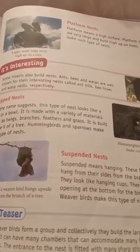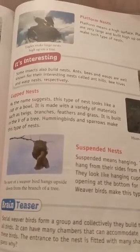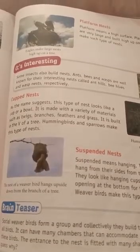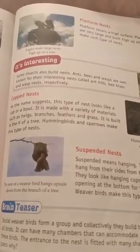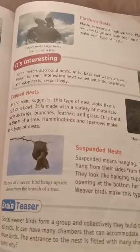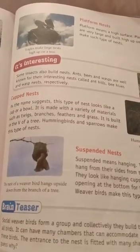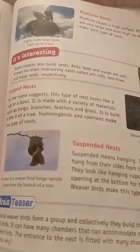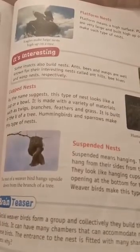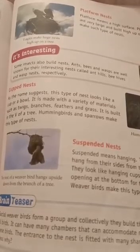Okay. And the cupped nest. This type of nest looks like a cup or a bowl. It is made by collecting a variety of materials such as twigs, branches, feathers and grass. Okay. Birds such as hummingbirds and sparrows make this type of nest, which is called a cup nest.